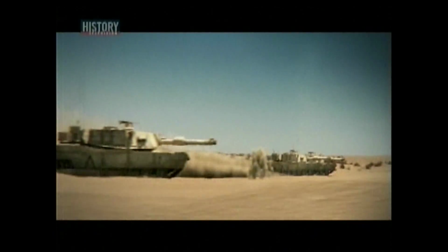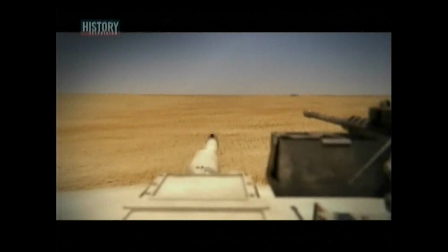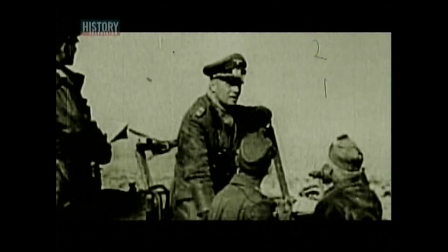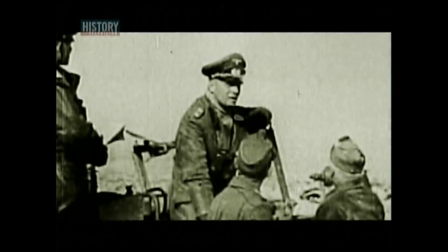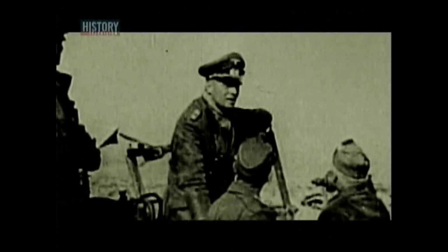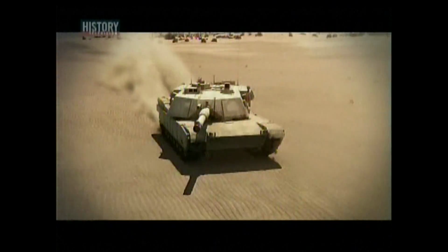American armored forces would charge, using speed to simply try to disorient the Iraqis, and it worked. The Iraqis could not imagine armored forces this big, this powerful, moving at them as fast as they were. It's a tactic developed by General Erwin Rommel, the great World War II German tank commander. And the M1A1 Abrams is ideally suited for this kind of warfare.